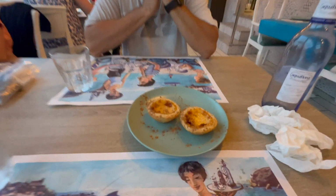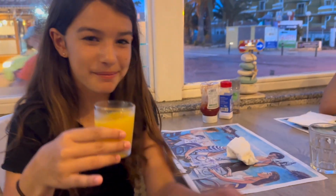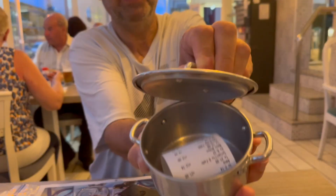For dessert, we had some pastel de natas, and Sage and I had some chocolate mousse. They brought us orange juice and the Michelle. It's port wine. That's the bill.